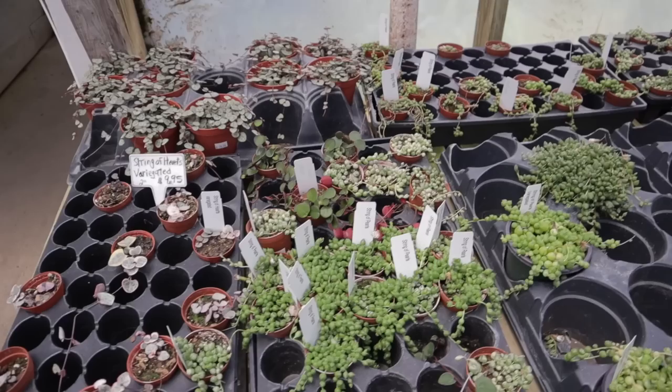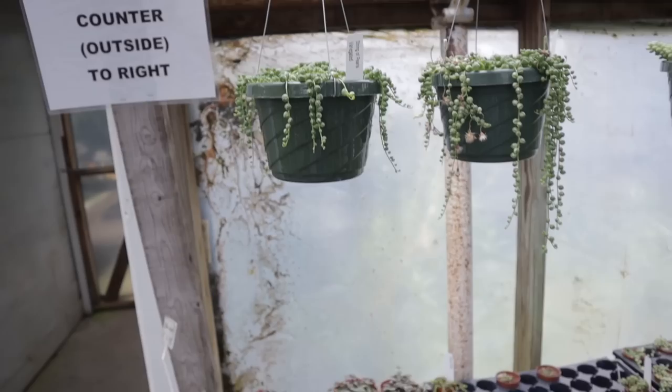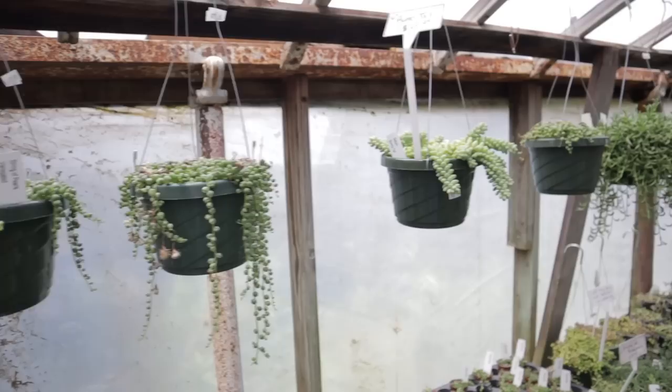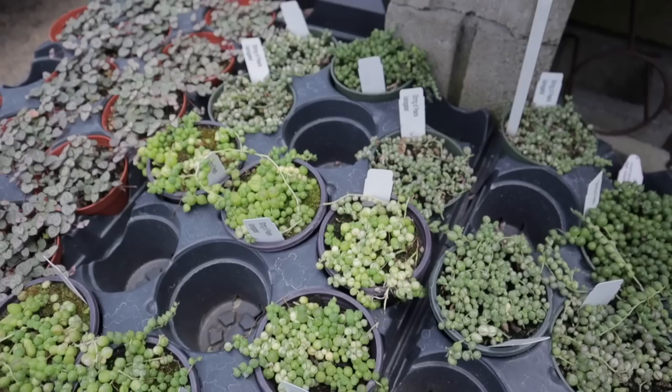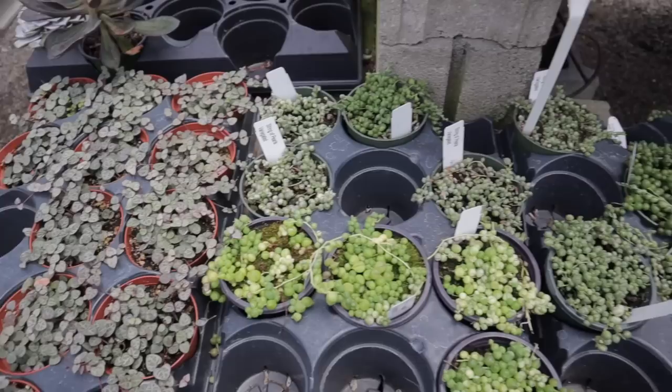The small ones, like here's a variegated string of hearts, $9.99. So cute. And then you can get like a larger variegated string of pearls, $21.95. Burro's tail, string of bananas. So cool. Here's some more string of pearls variegated. That's not a bad deal, actually. I really like it, but mine was such a slow grower. Here we have some string of hearts, but for $11, I think that's a steal.